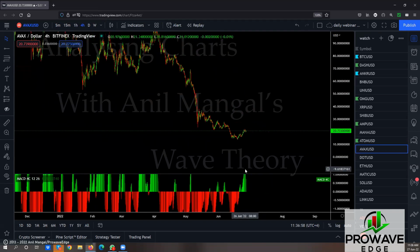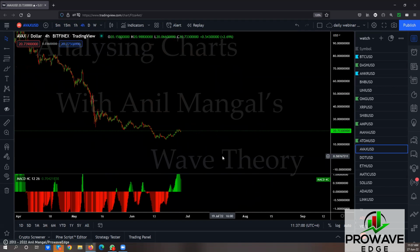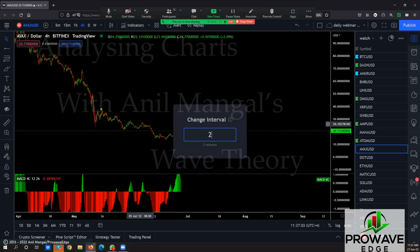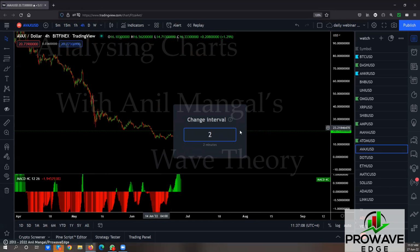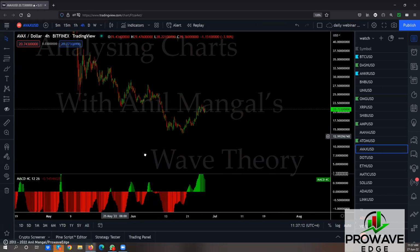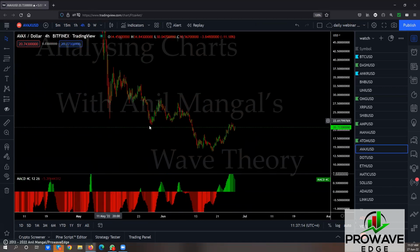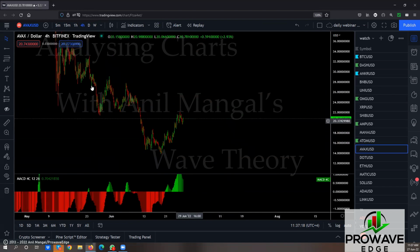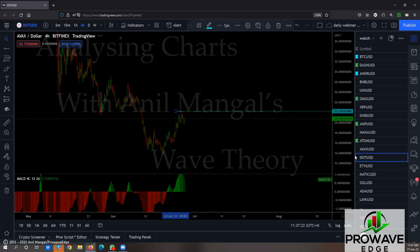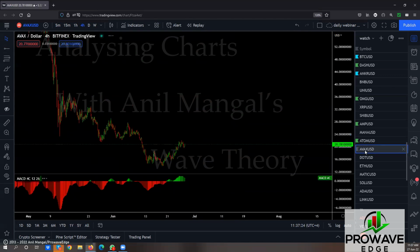You could still possibly have a running flat, or you might have completed the running flat here. Two ways you can look at this. This is the running flat. This is the low. You're going up. This is the low. You can make an argument for that running flat, or we're still in the running flat. The buy is a good idea. You're getting a nice buy setup here. Buy, let's see how far it goes. Sorry, this one. Yeah, that's a buy.